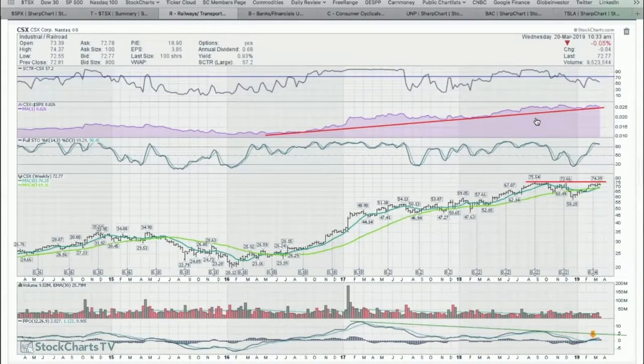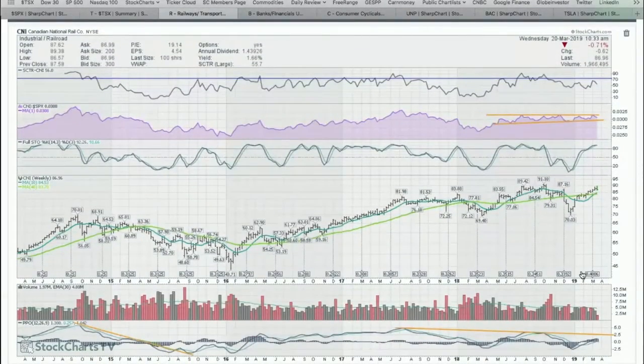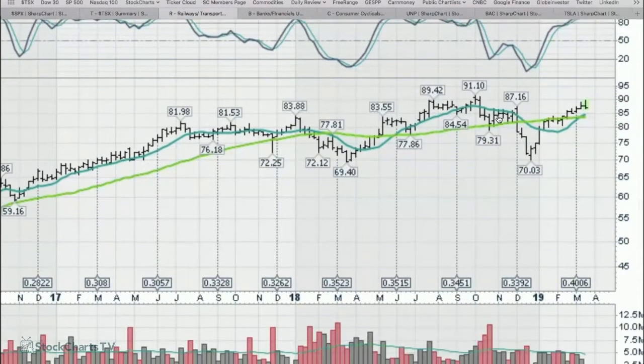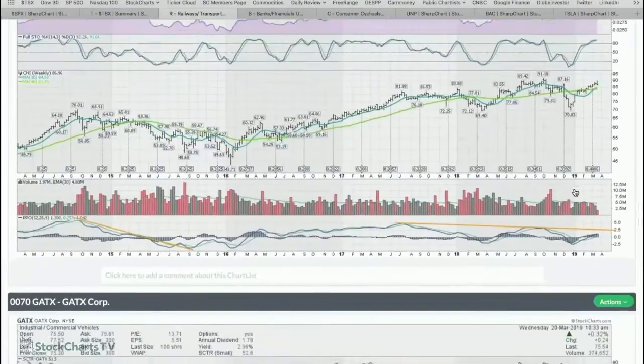So what we see here is CSX Corp, and again, we're testing this double top here, but this is starting to roll over, and it's just the whole transportation group is starting to look more difficult. The Canadian Pacific, this one had made a higher high. It's now making a lower low. That's typically a reversal. And again, we were trying to get up through this resistance level here, and that rolling over right near zero would be the problem for us on that chart.